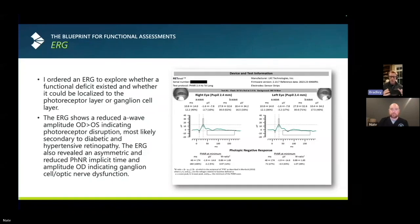So the other protocols give you a global assessment in terms of your speed and your strength, what we call latency and amplitude. This actually teases it out to different parts of the retina. I'm going to use some optometry school words here. The first depolarization is the A wave, which is that kind of jut down a little bit. That's your photoreceptor layer in both eyes. Then we've got a repolarization. That's your B wave, which is your bipolar cells, your communicating cells. And the part that we're looking for most specifically here from an optic nerve pathology is that last one. It's the PHNR, which is the ganglion cell complex.